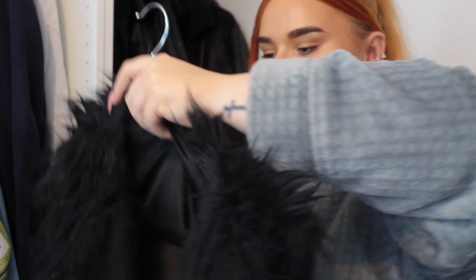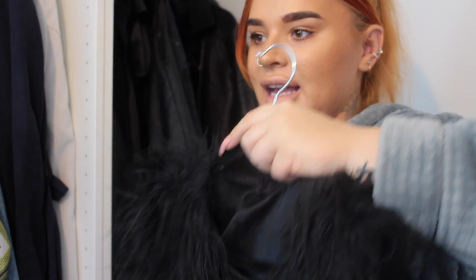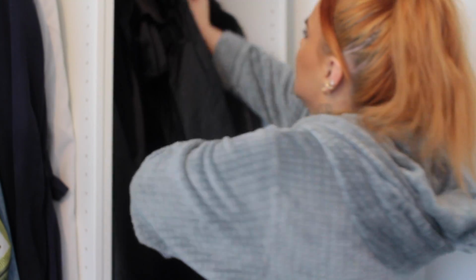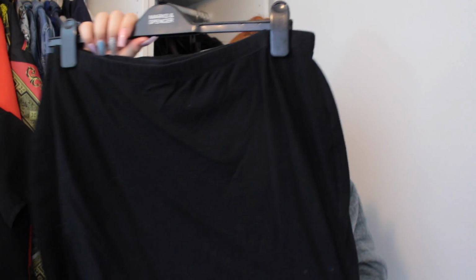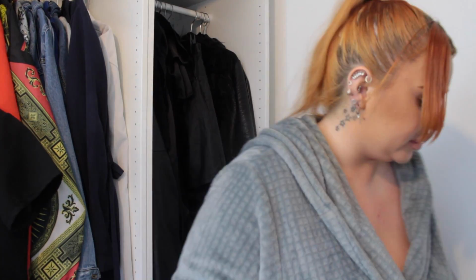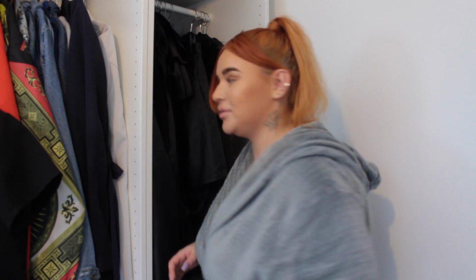I've got a fur gilet. I think these are always handy to have, so I might hang on to him. I have a midi skirt and a mini skirt. I'm going to get rid of both of them because I never ever ever need them. I always think I do, and I'm sure Primark will assist me if I do need them in the future.